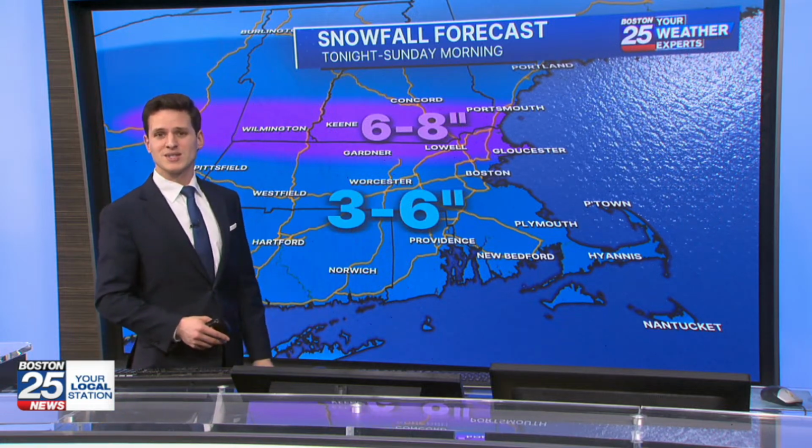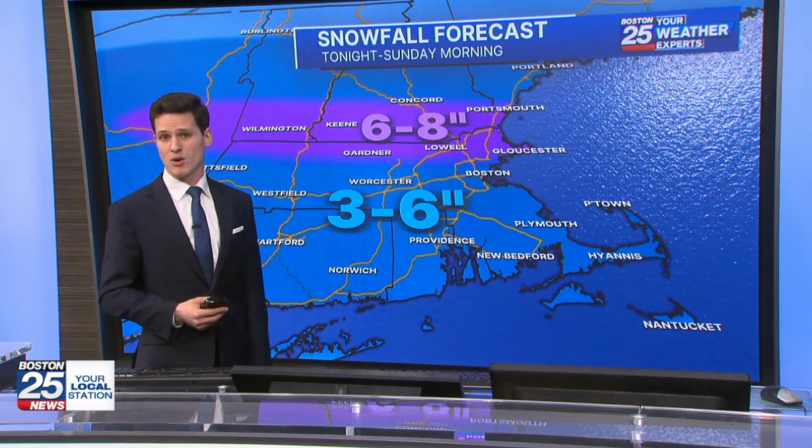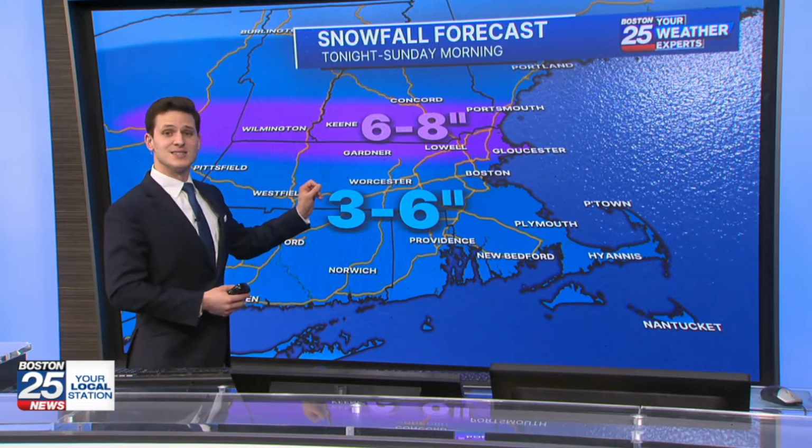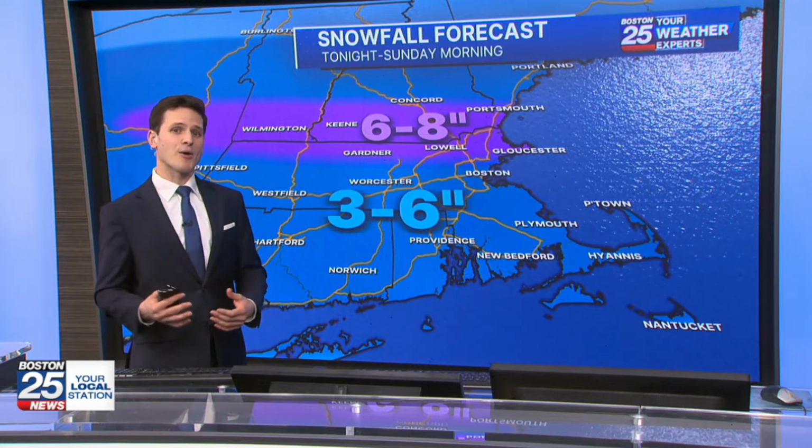But we are still going to see amounts on the moderate end. You'll have to shovel wherever you are. There will be plowing wherever you are. The areas I'm most confident in seeing snow are along the Massachusetts-New Hampshire border. Going to be a little powdery up there too.